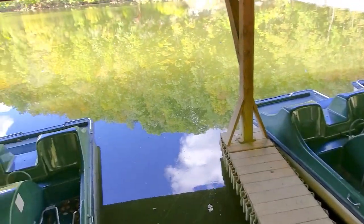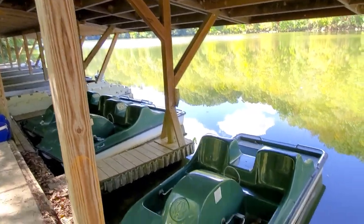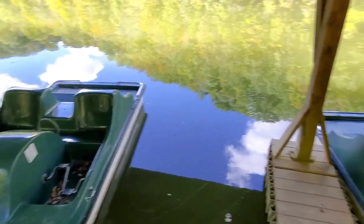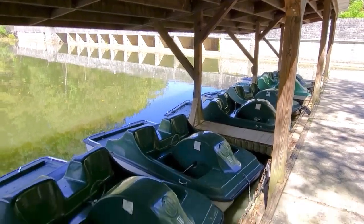You can technically rent paddle boats and canoes here, but evidently you have to do it at the office where we started. We didn't know that, but that's good to know. We made it to the dam area on the lake trail, and we're about to cross the bridge.